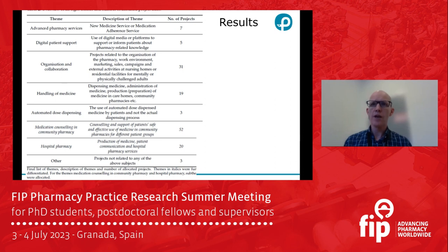On this slide, you get an overview of the themes for pharmacy students' third-year projects. A total of 178 projects were submitted and 140 students gave consent for the projects to be included. A total of 8 themes was generated.